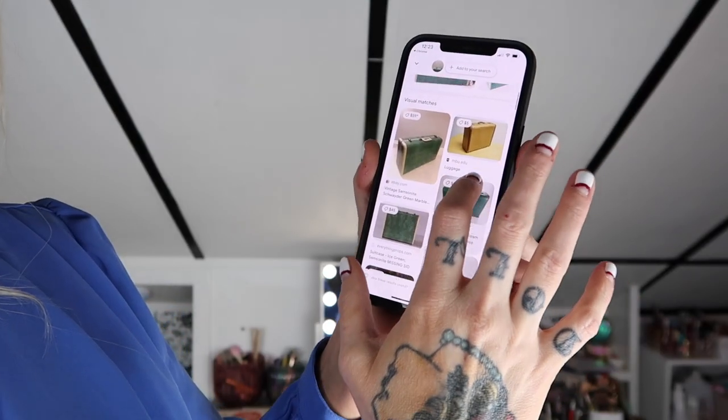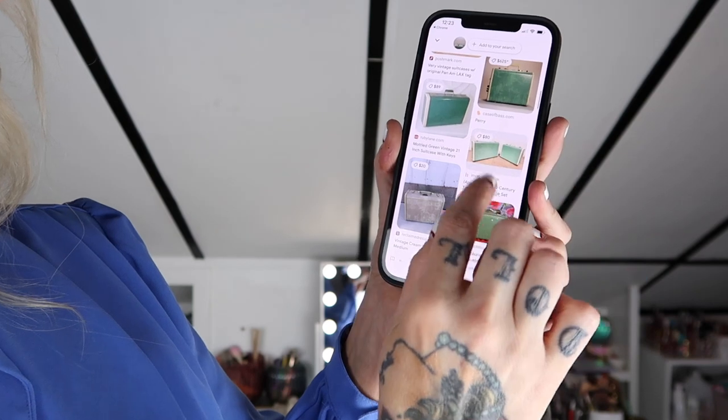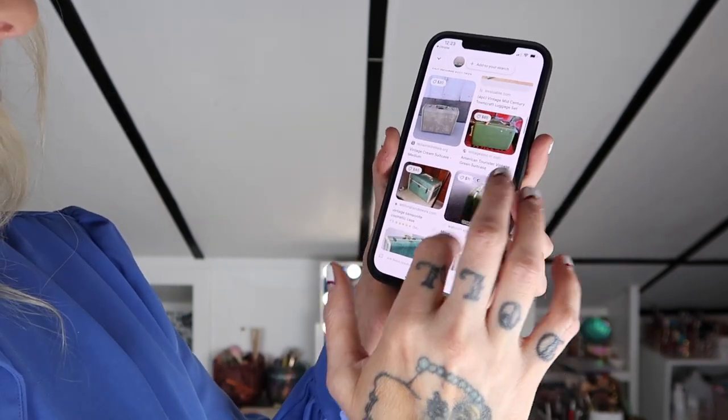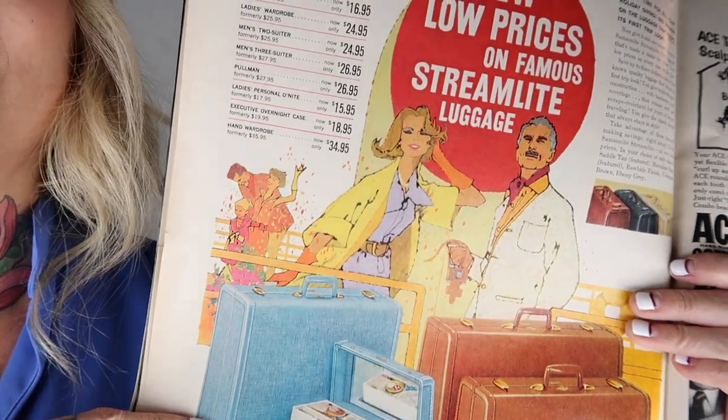Look, I found the luggage, and that is about anywhere from 45 to 60. There's a set for 80. So if anybody wants to have the same luggage as me, you can. Ah, there's the case again. I'm so excited to put this all together.